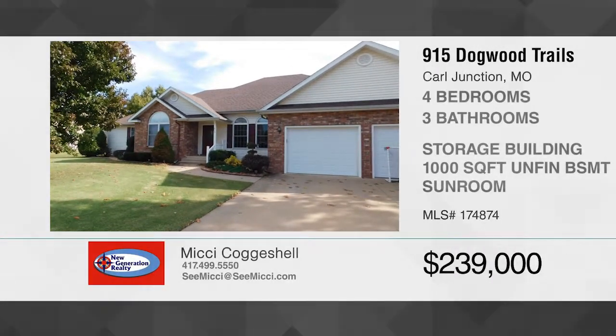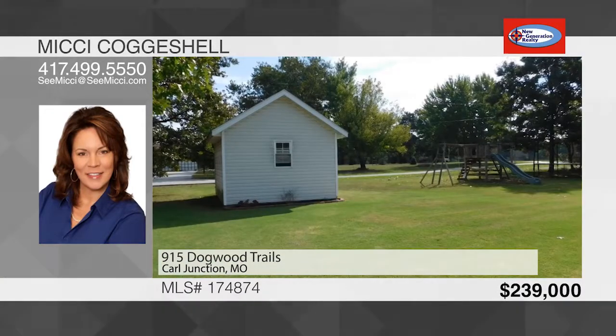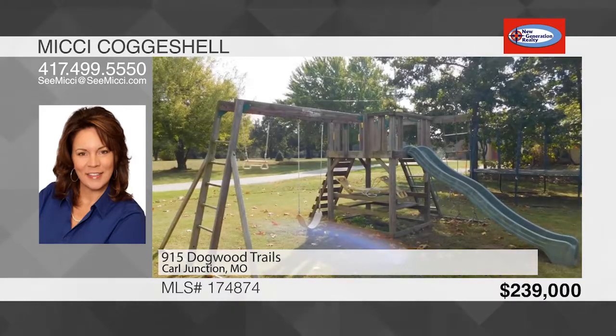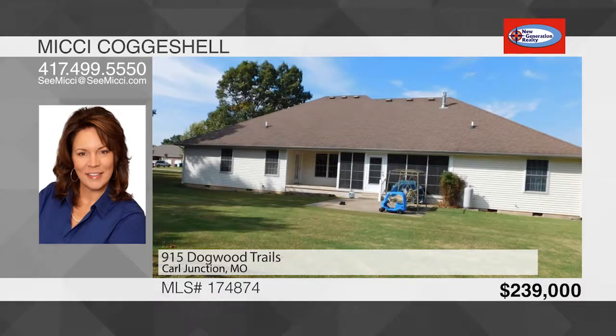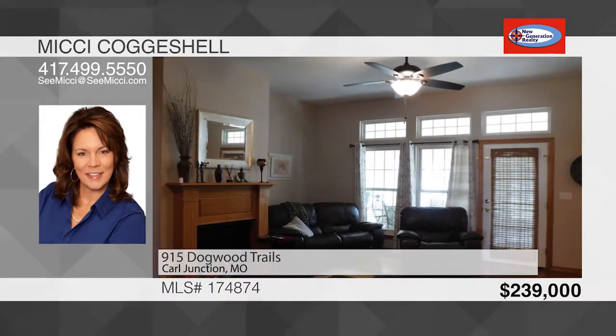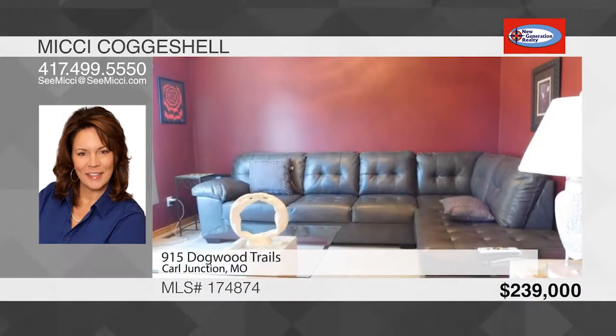This 4-bedroom, 3-bath home has all the extras you would expect in a home. You will feel right at home as you walk through the door to experience a living room with custom built-ins, a fireplace, and opening out to the enclosed sunroom. There's a formal dining room to expand into as well as an additional space that could be an office or formal living that is currently being used as the family movie room.